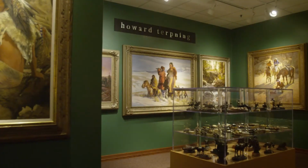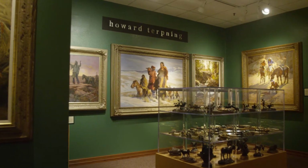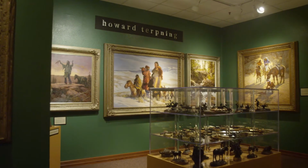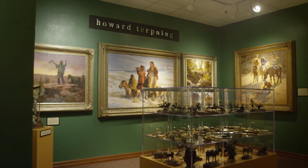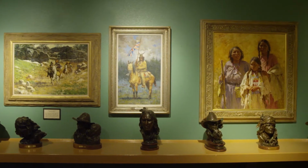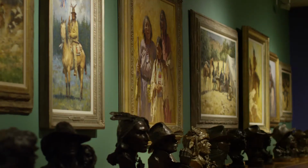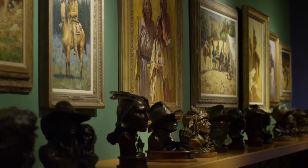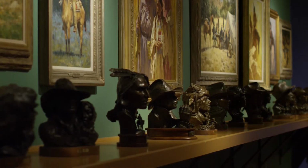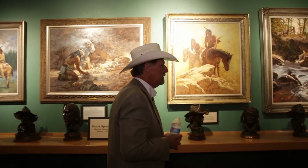And then you come into the section of Howard Terpning, and that's, I'm sure, a very familiar name. As you walk this direction, these are Howard's on this green wall to your right as you pass through this area. There's also a number of bronzes below there. Grant Speed was a great member of the organization. He did a lot of these types of works that you see. These are really great examples of Grant Speed's work.